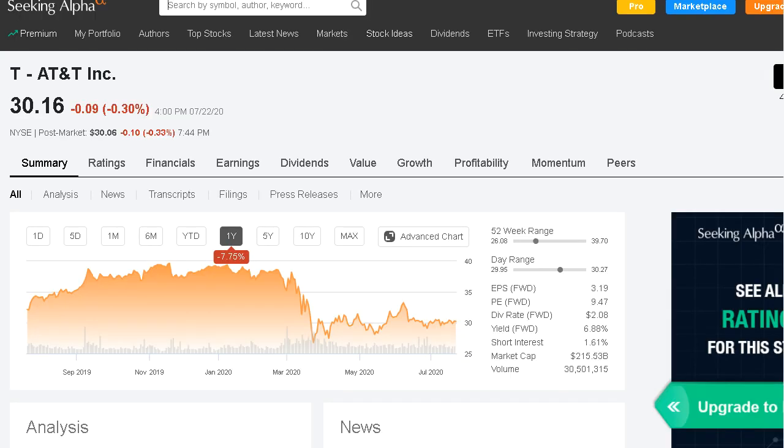Stock number 2 on our list is a dividend investor's favorite company, ticker symbol T, which is AT&T, currently trading at $30.16 a share. On the 1-year chart, they are down 7.7%, but of course, we all know what AT&T does, the large telecommunication company, with a market cap around $215 billion. 52-week range, they are trading towards the low side, which may make this a nice buying opportunity.